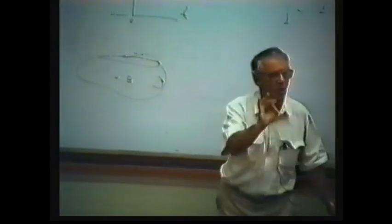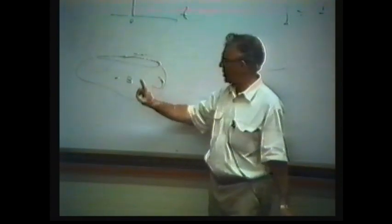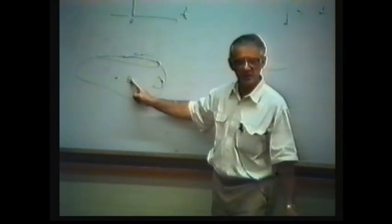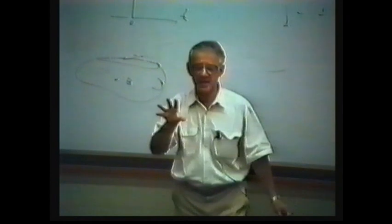So at the first moment of skin effect, we have only surface current here. We do have magnetic field inside, and we don't have electrical field, and therefore no current inside. Understandable? That's the picture of skin effect.